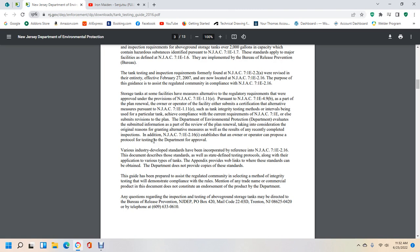Various industry-developed standards have been incorporated by reference into New Jersey Administrative Code 7:1E 2.16. This document describes the standards or self-defined testing protocols along with their application to various types of tanks. The appendix provides web links to where the standards can be obtained, but the department does not provide copies of these standards. The guidance may be used by the regulated community in selecting a method of integrity testing with a demonstrated compliance with the rules mentioned. Any trade name or commercial product in the document does not constitute endorsement of the product by the department.